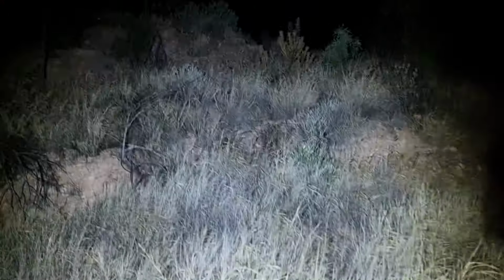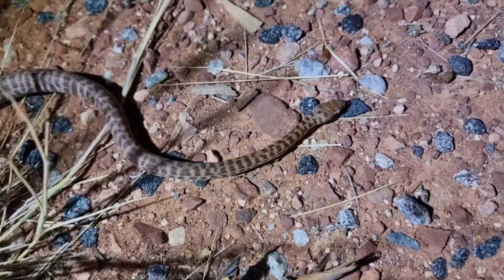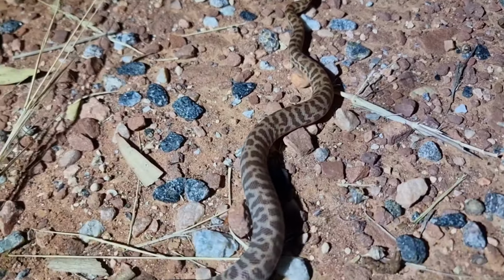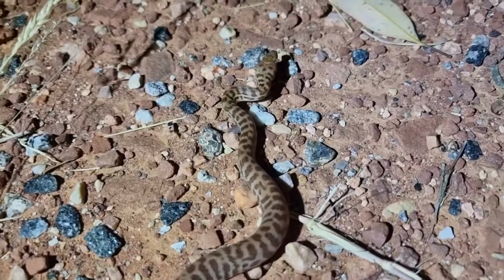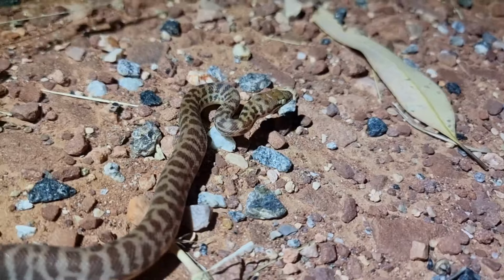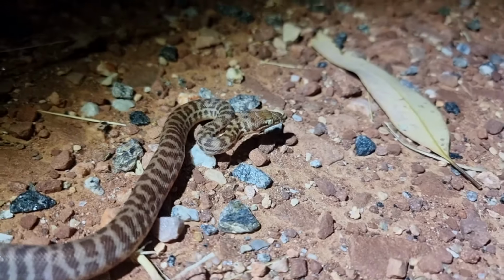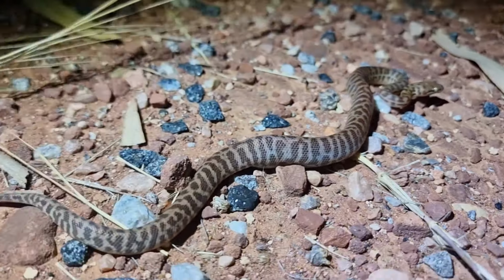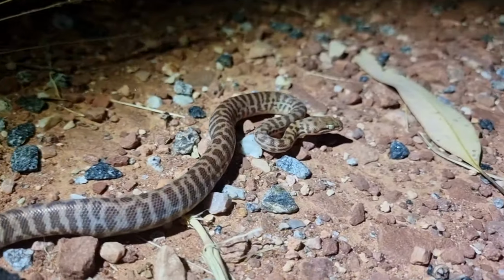There's some rocky outcrop just here. It's probably where he's living during the day, coming out at night to forage. He looks like he's got a feed in his stomach too. Probably a little gecko or something. Him in an S position, ready to strike. Gorgeous little snakes. It's actually turning out to be a pretty good night.